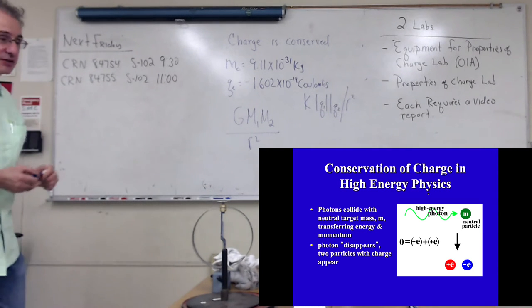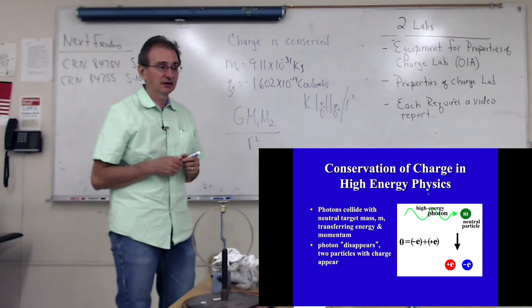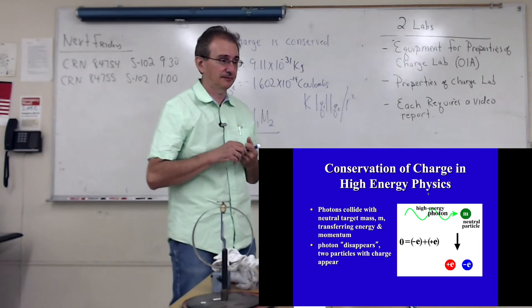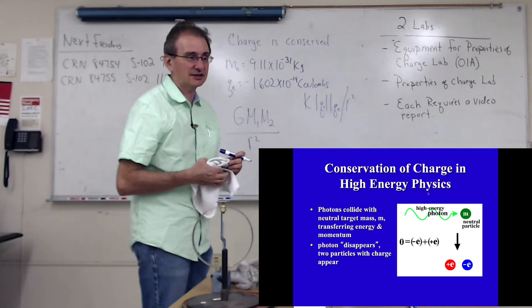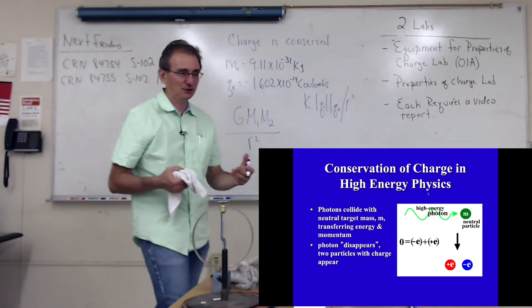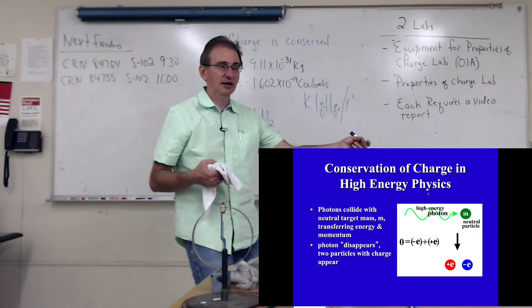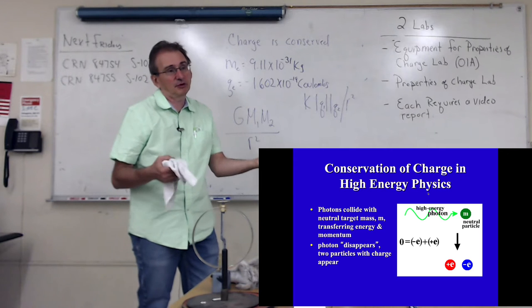An example of conservation of charge has to do with something called electron-positron creation. You can take two beams of light, well, two photons, like gamma rays. They're very high energy, and you're probably reading about them in chapter 39, because we're looking at the energy-mass relationship, and these are evident in systems where gamma rays are emitted, high energy photons of light.